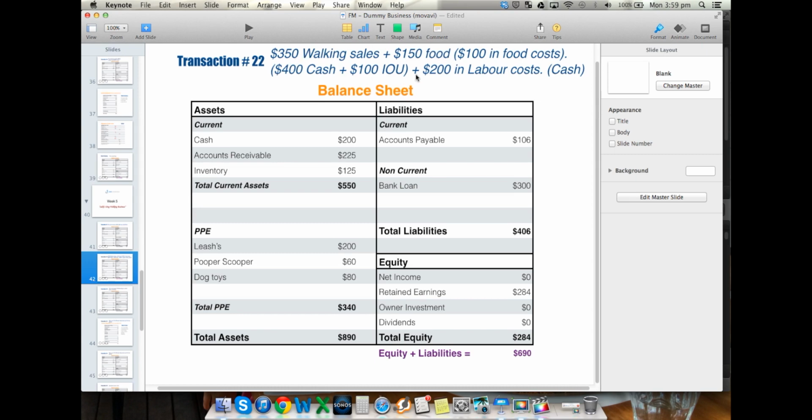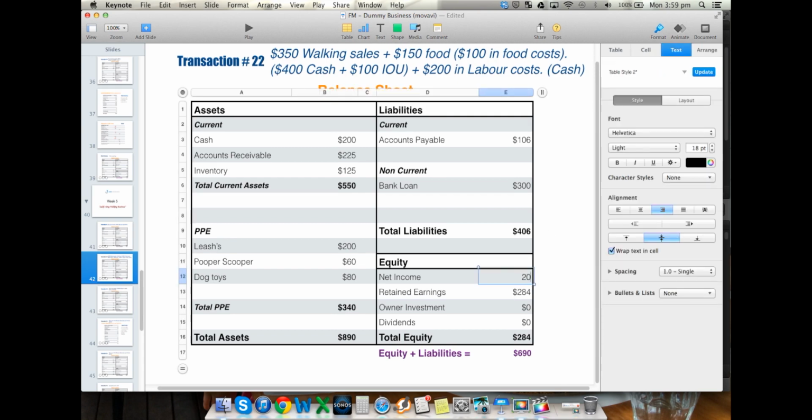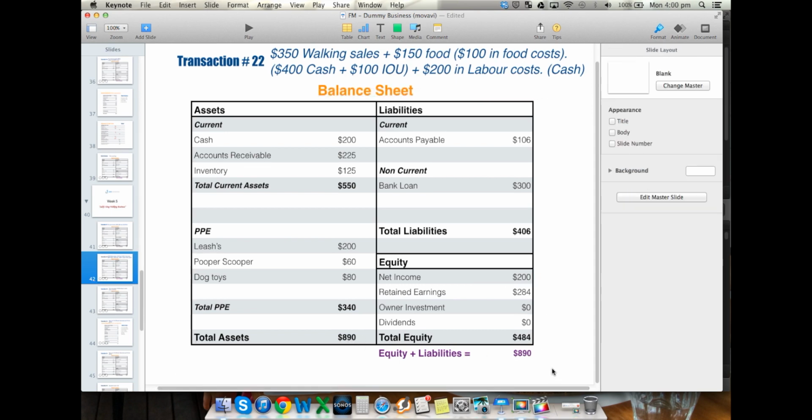So we've got $500 in sales, and we've got $200 in labor costs and $100 in food costs, direct costs. So a total of $300 in costs against $500 in revenue. That gives us $200 of net income. So that should be $200 in there. Okay, $890 for assets and $890 for equity plus liability. We're in balance. Happy days. Let's take a look at transaction number 23.